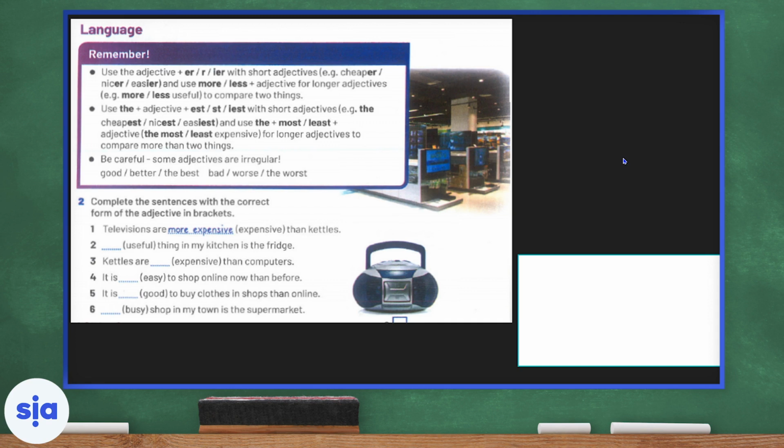So we use the plus adjective plus EST, ST or IEST with short adjectives. So the example is the cheapest, the nicest, the easiest. So when do we use EST or ST or IEST? When we are comparing one thing to everything else. If I'm comparing an item at the store and I'm looking for the one with the least price or the cheapest, then I will say, this t-shirt is the cheapest in this shop. Or this dress is the nicest in this store.